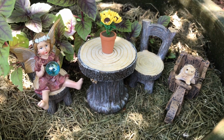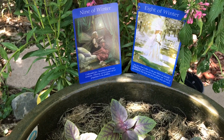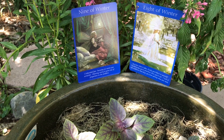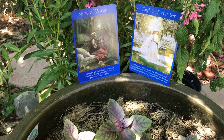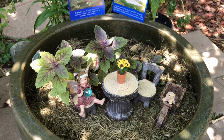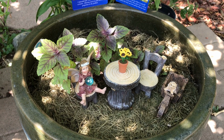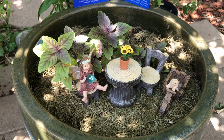Super cute. And maybe we're going to start a deck of cards with my fairy crate, because I have 8 of winter and 9 of winter, and they're cards. And so we'll have to see if I can get 52 cards. Who knows? But I thought this turned out really cute this time. I actually put everything in one fairy garden and it all looks great together.